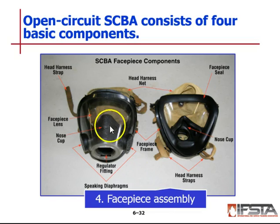But here you have a nose cup. That's just there to prevent fogging. You have your overall face lens there, some straps, the net covering, nose cup in the middle, other straps, and your regulator is going to fit right here. Then you have some speaking diaphragms. A lot of times you may also see a speaker on one side, just to amplify whatever it is that you're saying.